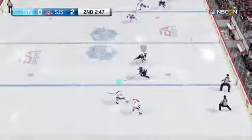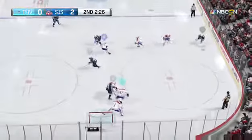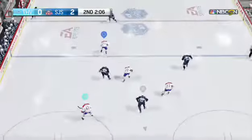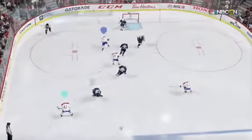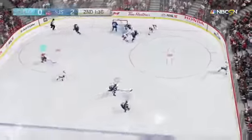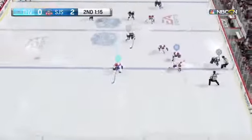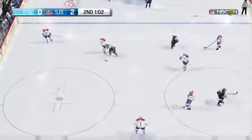Picks up that pass. What's next? Poke checked away by Irwin. And it's nabbed by Stevens. Oh, broke it up. On to Martin. Blue line control. And that shot missed. You know what, Doc? I can see why he missed the net. There was nothing there. He tried to be too fine. And the loose puck regathered by Jackman.